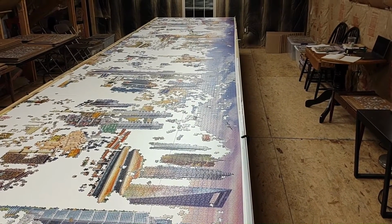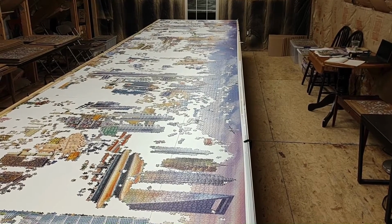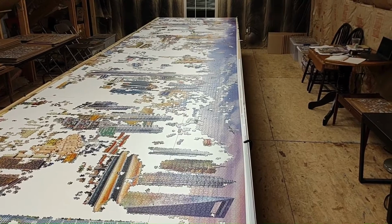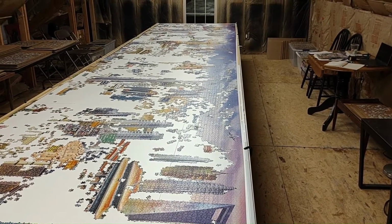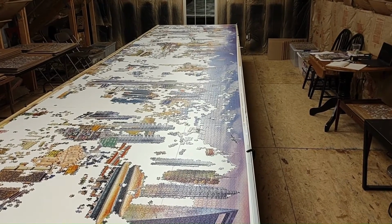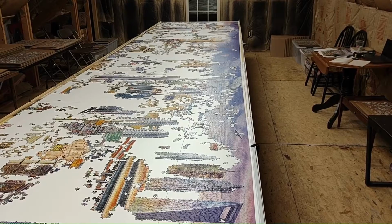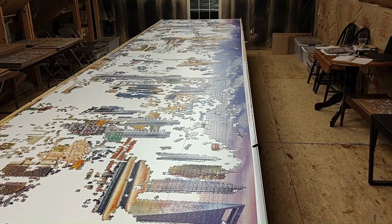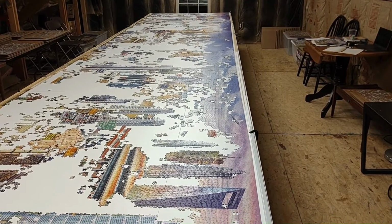I commented back and told her that surprised me, because the puzzle comes in 7 bags of 6,000 pieces each. So that would be one full bag out of the 7 that's just sky pieces. That would be 1/7 of the puzzle is sky, and that comes out to a little over 14% is sky.